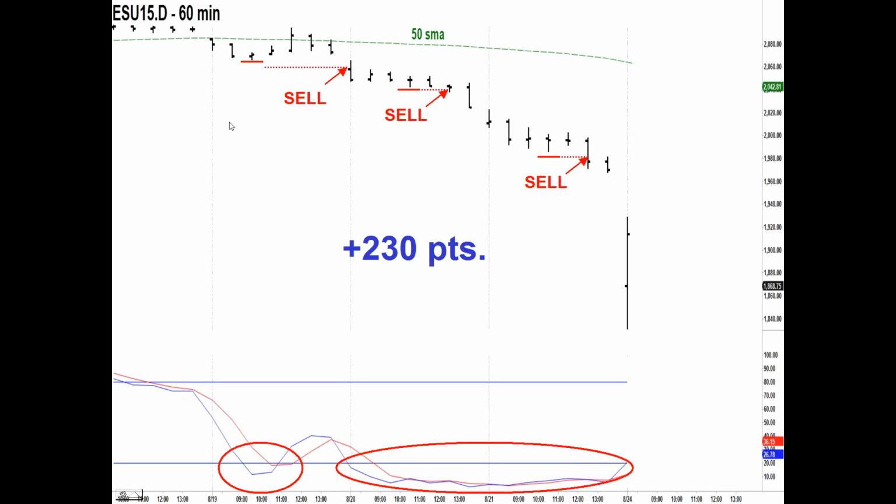And had you taken the very first entry point on the 20th, and held it for the next 2 days, and we're not saying you necessarily would have, because that was a tremendous gain, you would have made roughly about 230 points in the E-mini in 2 days, or roughly around $12,000 per contract, if you had held it all that time, okay? And you had a number of other opportunities to get in as well.